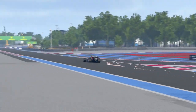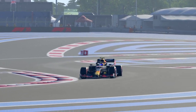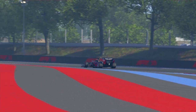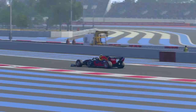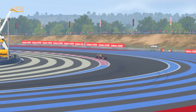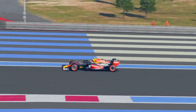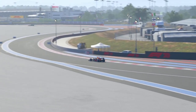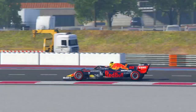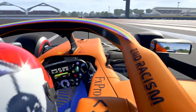There's some car parts on the side of the road there. Who's that from? Can Alex Albon get a podium finish today? Time will tell. Right behind him is a McLaren. Okay, no.